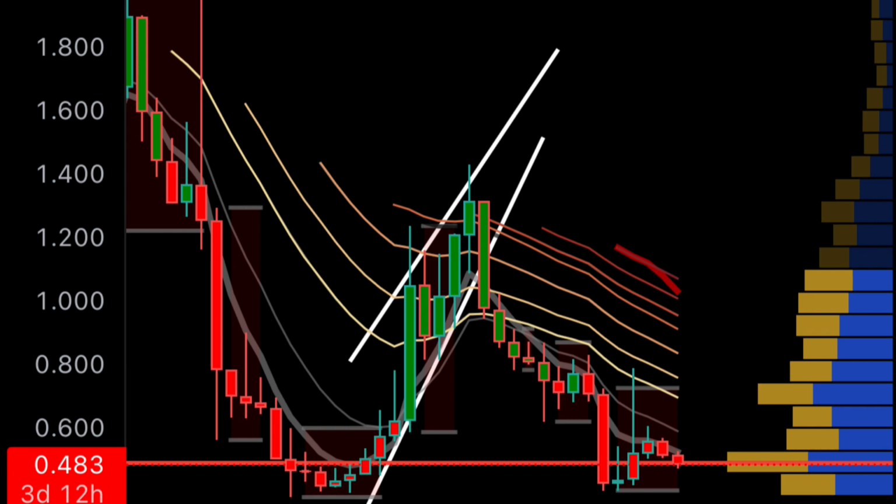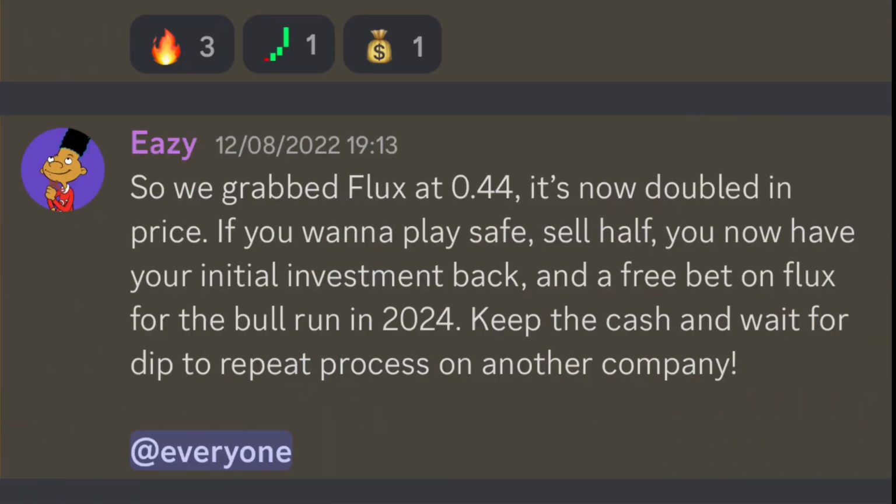And here you can see on the 12th of the 8th that I posted in the crypto group: So we grabbed Flux at 0.44. It's now doubled in price. If you want to play it safe, sell half. You now have your initial investment back and a free bet on Flux for the bull run in 2024. Keep the cash and wait for the dip. Repeat the process on another project. This is such a solid strategy to accumulate stocks or crypto.